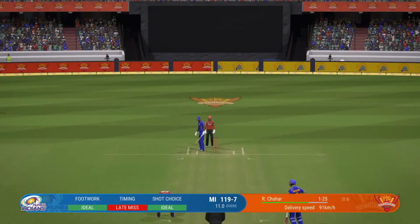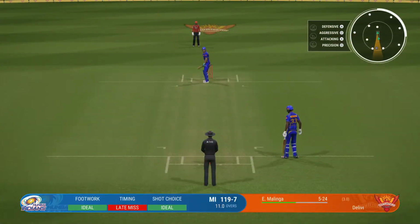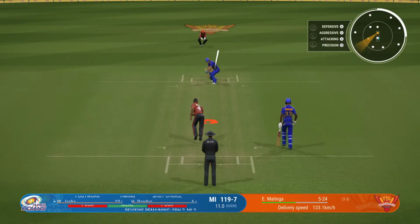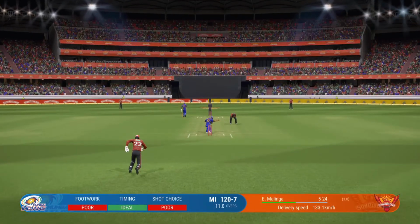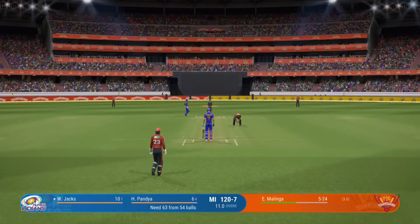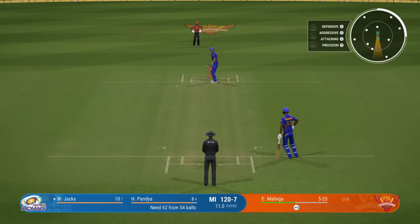End of the over, 5 off it. Mumbai, 119 for 7. You wouldn't have thought the power play was over by the way the batters have kept going on with it. They're well above the required rate. That was a tremendous delivery. It fizzed through to the keeper. No more short balls this over.